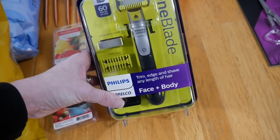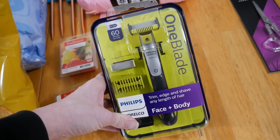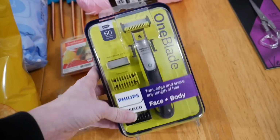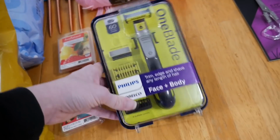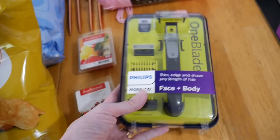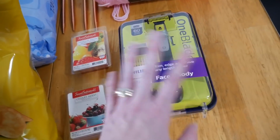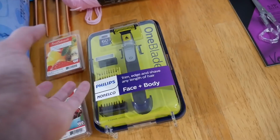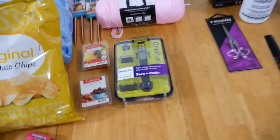And it's a Norelco razor. And I think these are normally like $50. And we had ordered a hair clippers, which was like a wall one for like $19. And they substituted it for this, which was a good deal for us. So we decided to keep it and not worry about saying, hey, that's not what we ordered, because we got the better end of the deal. So we ended up just going with it.